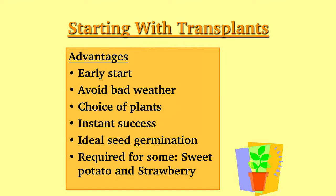A lot of times you might do this to get an early start on the season. So maybe the season starts in August. Well, if I start my seeds in July, I can get a month jump start on the season. I'll just grow them in an area that's a little cooler, maybe a little bit shadier, so the plants can survive for a few weeks until we put them out in the full sun. So you can help avoid some of the bad weather by doing that.